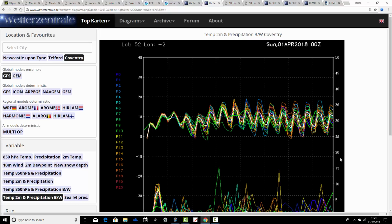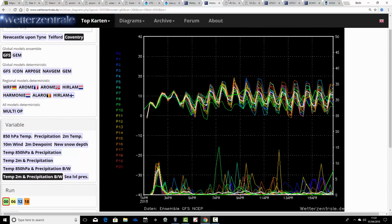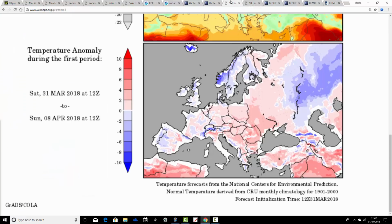Certainly less cold and warmer compared to what we've had for most of March, and briefly very warm potentially next weekend just for a day or two.